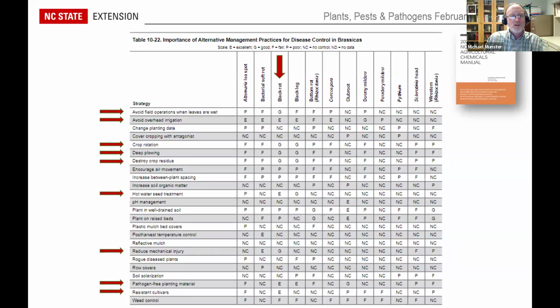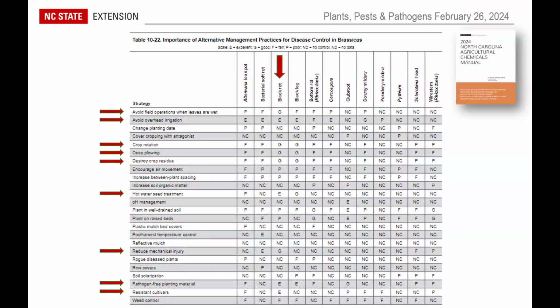So the important thing is to make sure that those transplants look really good and symptom-free when you purchase them. Reducing mechanical injury, pathogen-free planting material, which I mentioned, and resistant cultivars. I didn't really look for any that might be available to the home gardener in that category. But you can see there are quite a few things that can be done to help us manage this particular disease.